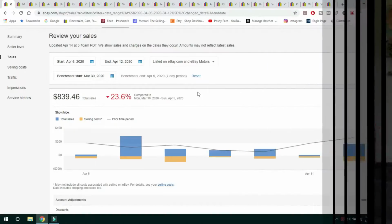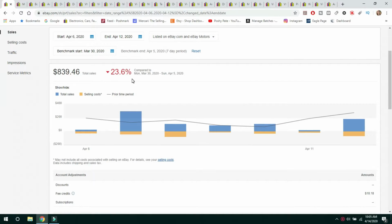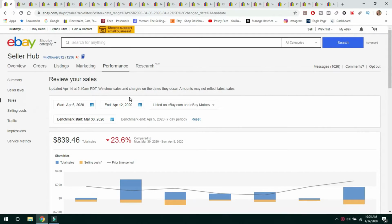All right, so let's go ahead and see what sold for me last week on eBay. Starting in the Sellers Hub, here you can see my numbers, and each day of the week. You can see Saturday was not that great of a day, but when you click on these little blocks, it will tell you what your total sales, what your selling costs were, and what your net sales were. So this is a way that you can keep track easier of what your net sales are. So that is in your Sellers Hub.